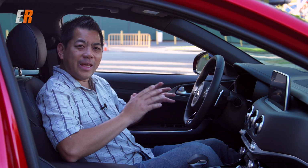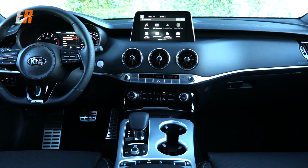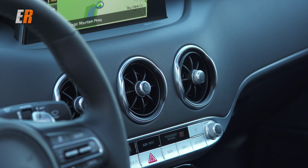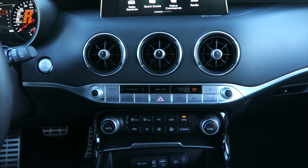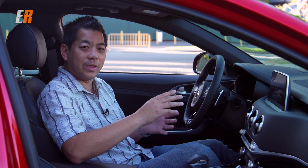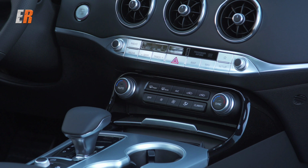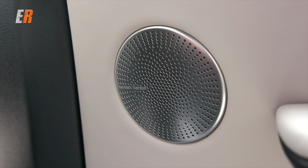So what is it like inside the Stinger? Well, it actually has a kind of retro modern look. You look at these three vents in the dash here, they're kind of retro looking. Above, you either get a 7 or an 8-inch display. This is the GT Limited, so it gets an 8-inch display. It also gets a 720 watt 15 speaker system. If you go for the non-limited, you still get a 9-speaker system. They're both Harman Kardon systems and they sound great.